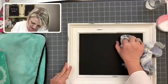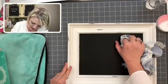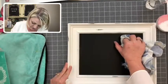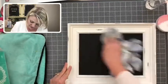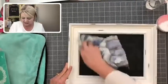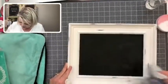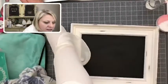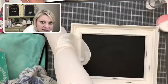Looks like there's a little bit of chalk there. No idea why that won't come off. It's tiny. It's a tiny speck. You guys probably can't even see it. It's hilarious that I can.